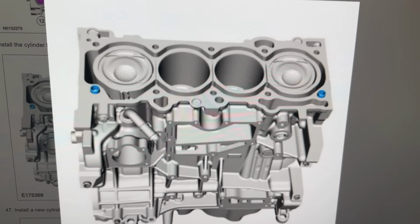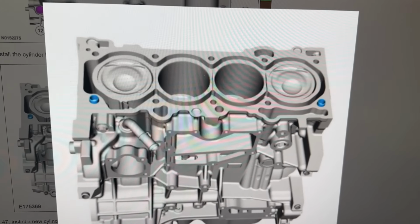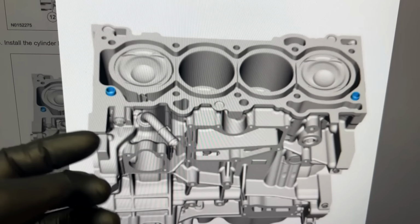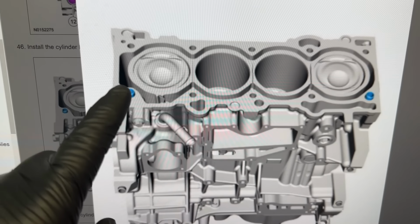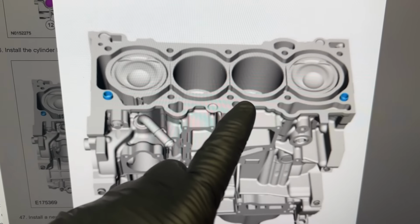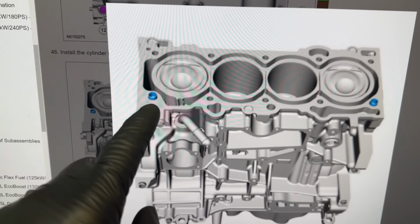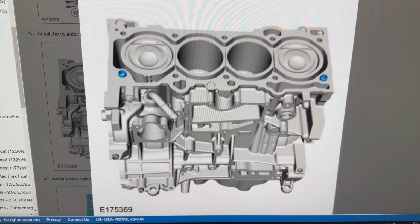Now compare that to a 2017 Escape right here. You can see with the increased power they were trying to get out of the engine, they wanted more cooling, all right? Prevent pre-ignition, stuff like that. So there's this open deck. This is all coolant channels all the way around. You can see how they envelope almost fully the cylinders, so they can keep them nice and cool, and get more power out of this block.